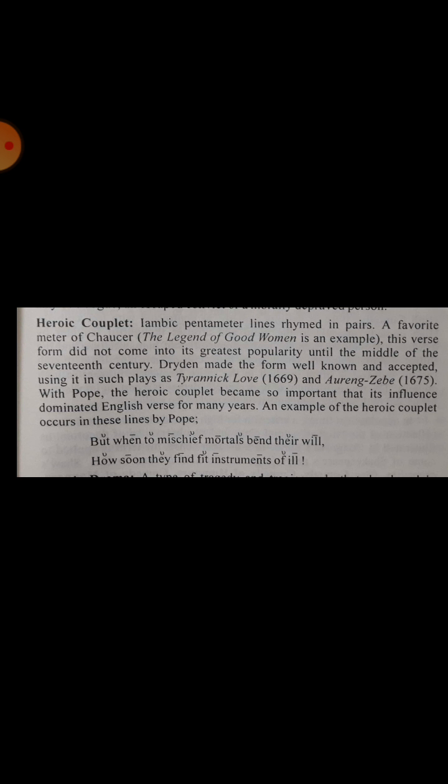A few couplets can be seen here. Know then thyself, presume not God to scan. The proper study of mankind is man. So scan and man rhyme together. Placed on this isthmus of a middle state, a being darkly wise and rudely great. So state and great, they rhyme together. With too much knowledge for the skeptic side, with too much weakness for the stoic's pride. So side and pride, they rhyme together.